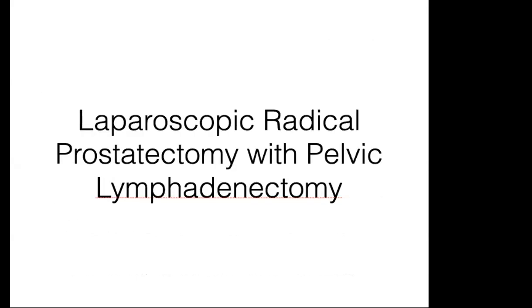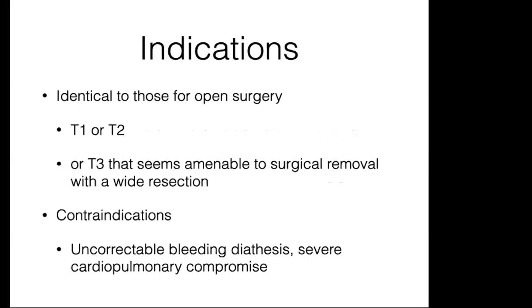Okay, so after discussing the open procedure, we will now proceed to the laparoscopic equivalent, which is the laparoscopic radical prostatectomy with pelvic lymphadenectomy. So similar to the open procedure, the indications are T1 or T2 or T3 that seems to be amenable to surgical removal with a wide dissection.